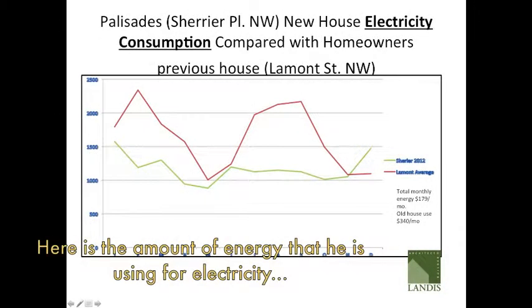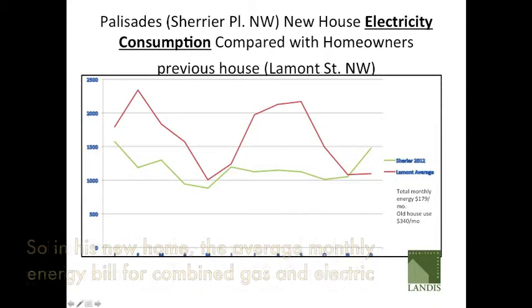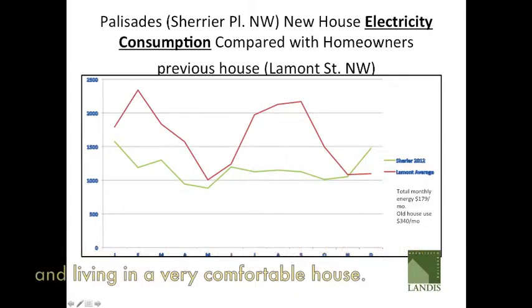And here's the amount of energy that he's using for electricity. The red line is his previous house, the green line is his current house. So his new home, the average monthly energy bills for combined gas and electric, is $179 a month, as compared to his previous house at $340 a month. About a 50% savings in his energy consumption, and living in a very comfortable house.